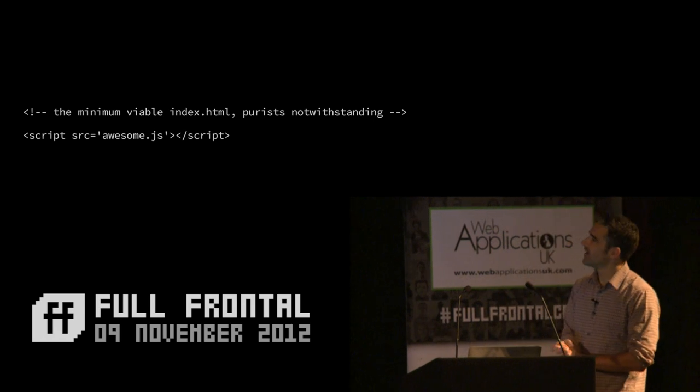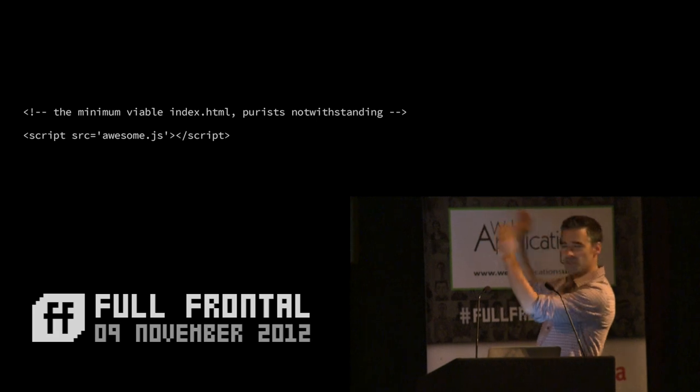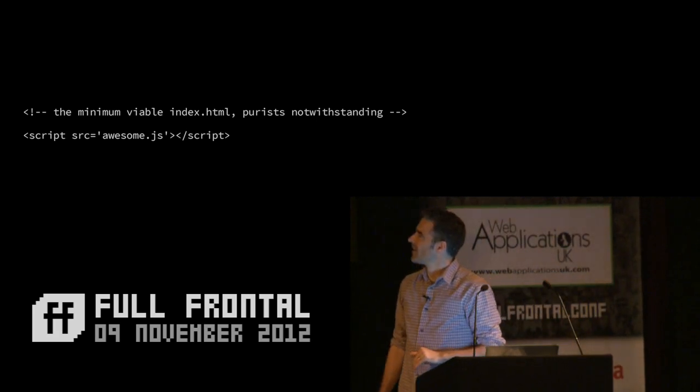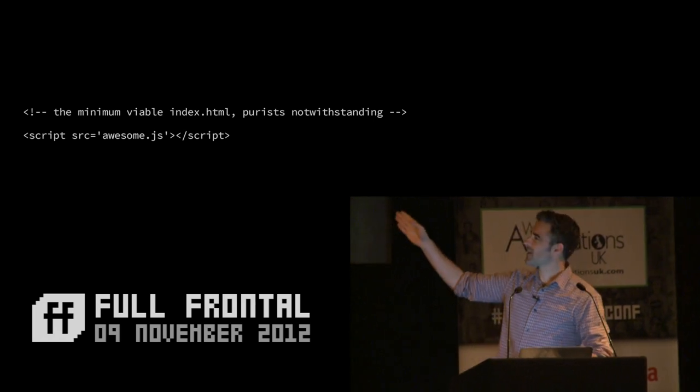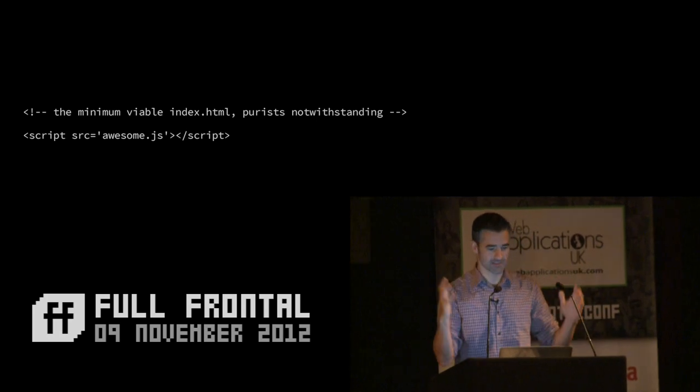And the only thing that bugs me about this is that you actually do have to have the closed script bit there. It turns out browsers really freak out if they don't have that closed script. You can't even do a singleton script. That has always bugged me. Someone fix that, please.